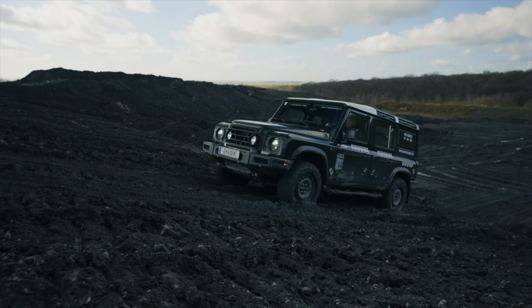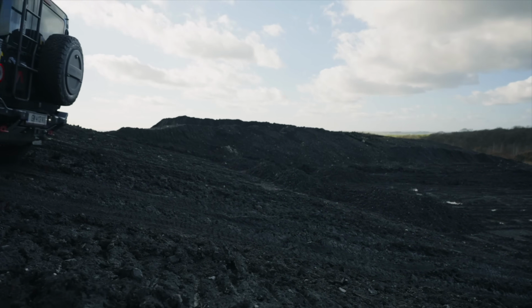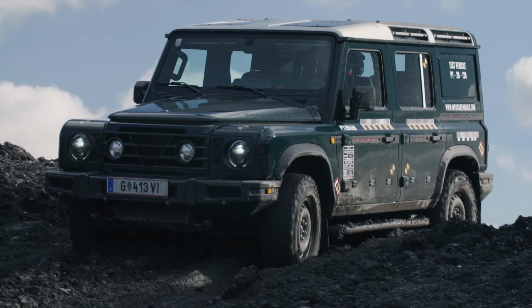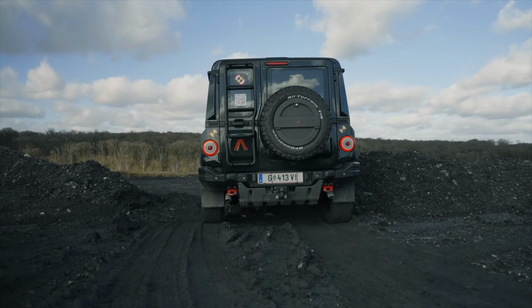INEOS says this isn't built for the off-road enthusiast, and I think this is more of a Toyota Land Cruiser 70 series type of suspension, so if you want maximum flex, buy a Jeep. It does, however, have solid front and rear axles, and these can be optioned with front, rear, and center locks.